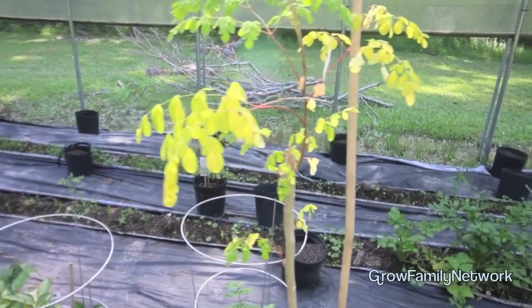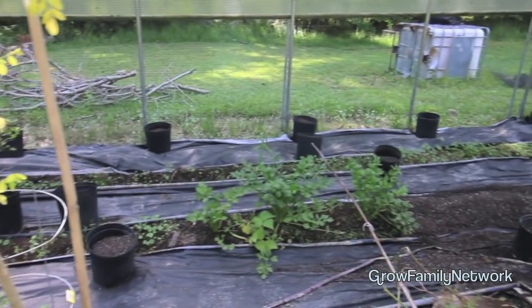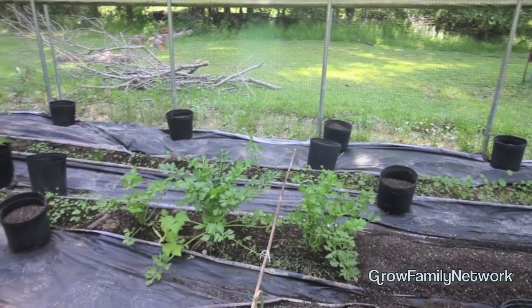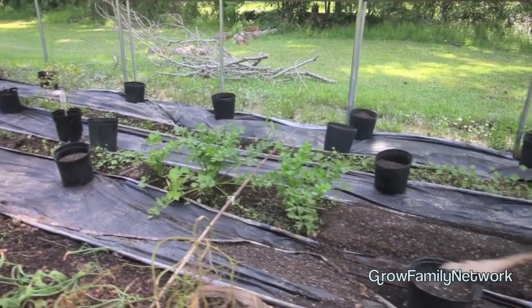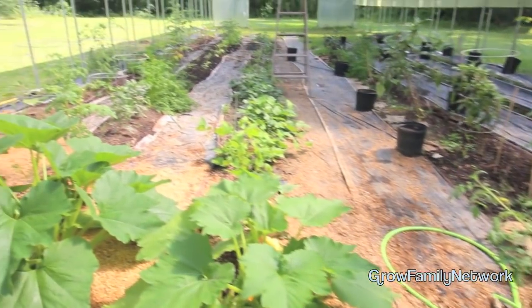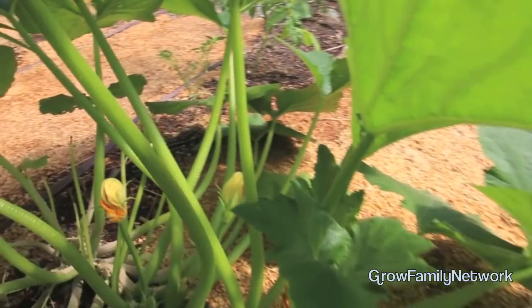Moringa is yellowing. I think it's because we got so much rain the other day. It was just like rained out. Over here is celery. We actually have more celery at the front that I'm going to bring back here and transplant here. Zucchini. This was zucchini, zucchini, zucchini. I think I only seen maybe one in there. There it go down there.